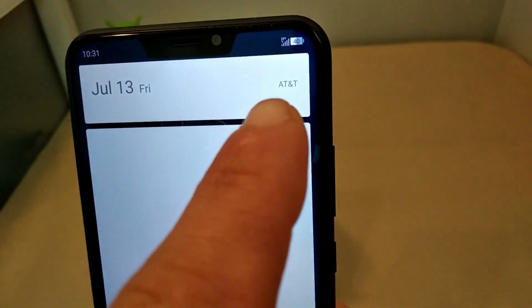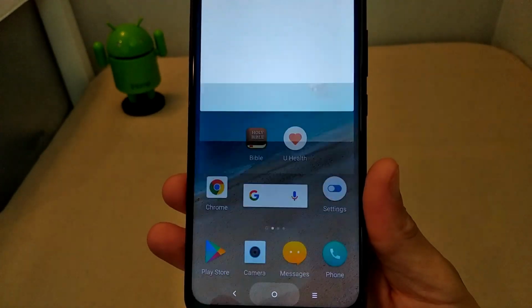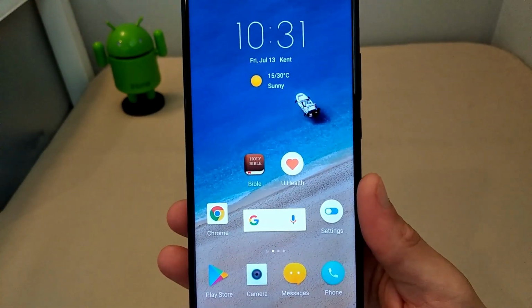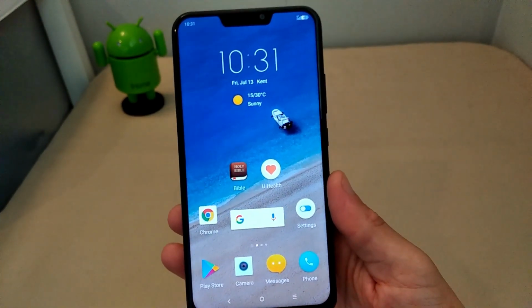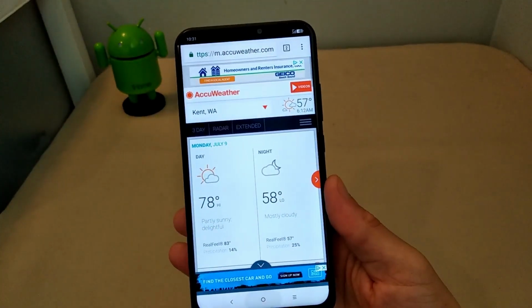Okay, you see right there, AT&T, and I'm running off of the HSPA Plus, I believe, which is 3.5G. It's above 3G, and it's a step below 4G. All right, so let me see. Okay, pop right back into my Google.